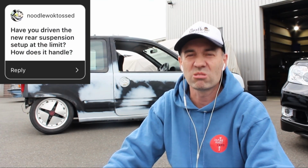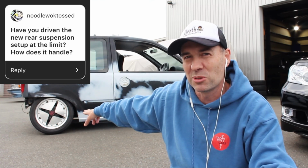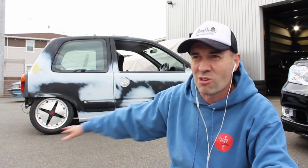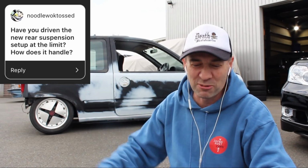Noodle Walk Tossed: have you driven the new rear suspension setup to the limit? No. I've driven it from inside to outside on 2 occasions. At the moment, there's some bodywork that rubs on the rear tires, so it's doing nothing. I just drove it in and out. There you go. How does it handle? Not well. Not well when there's friction rubbing off the rear tires. It's terrible. That's what I'm going to say.